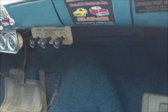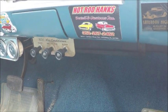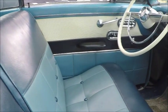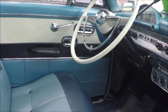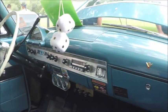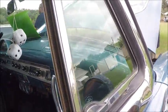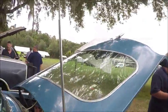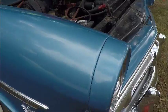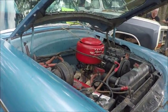Now there's the controls for the air conditioning right there. That's how nice the interior is, and there's the power window switches. And side view mirrors. Everything is appropriate here for this car. Another view of the 239 V8.